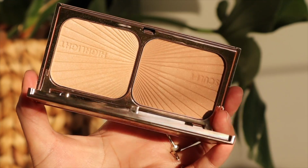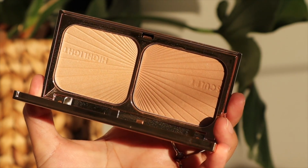Next I have another Charlotte Tilbury product, and this was the Film Star Bronze and Glow. I do really enjoy the formulations in here. The bronzer in here was really nice and easy to blend out and build up, just the tone was off for my skin tone. It was far too red for me, and it also had kind of a cool toned aspect to it, so it just looked a little bit muddy for my skin tone. It just didn't work. And the highlighting side is a beautiful formulation as well.